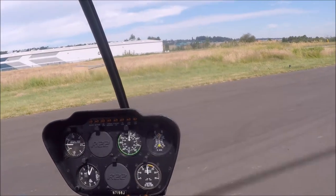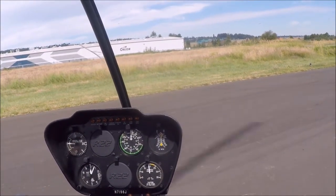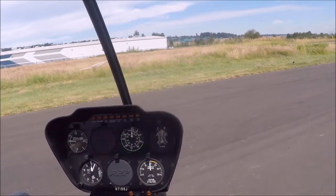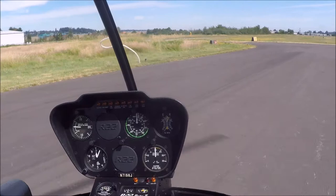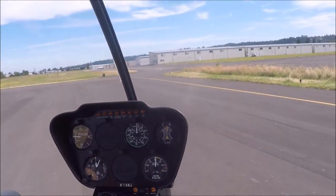All right, so that's pedal, a little bit of cyclic. So last time we picked up, we started sliding to the left, right? So you're going to need to pick up, and then we might need a little bit of right cyclic to keep that from happening. So go ahead and pick up. There you go. So it's just whatever you feel, just like hovering, right?